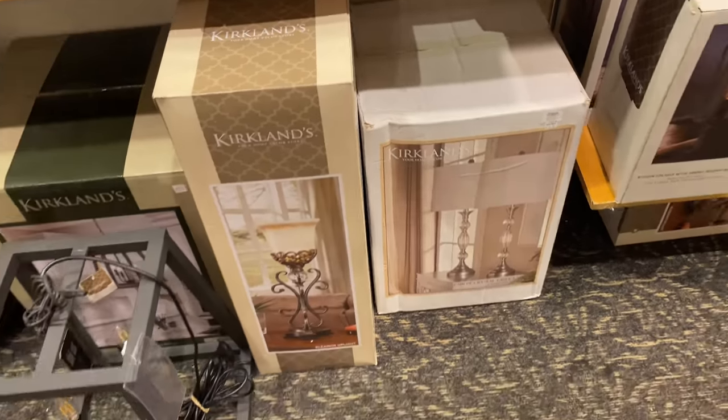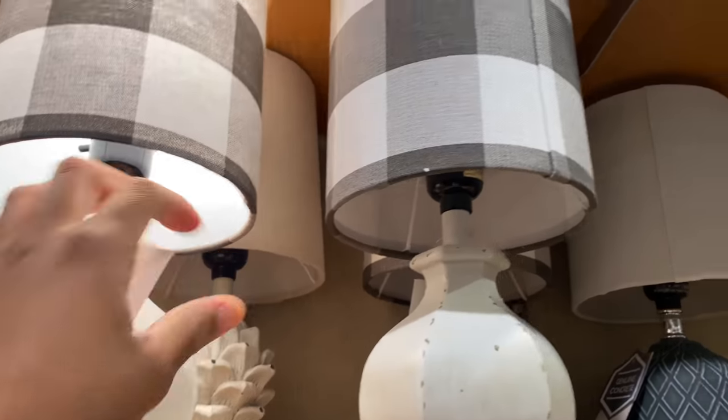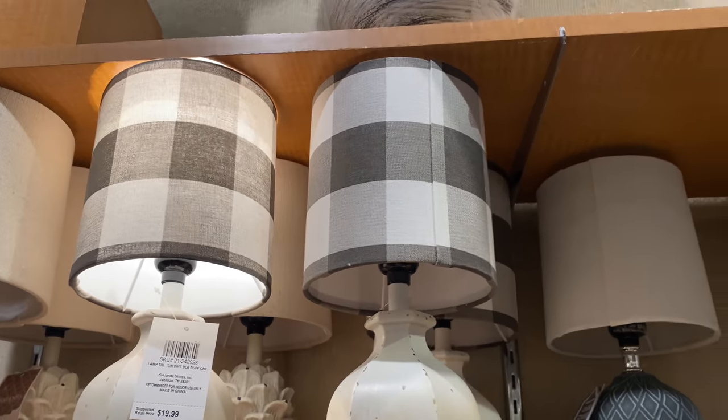$69.99. I like that one. Oh, look at this black and white. Black and white, why are you following me around this store? It's $19.99. I ain't gonna lie, I like that. That is so cute to me.